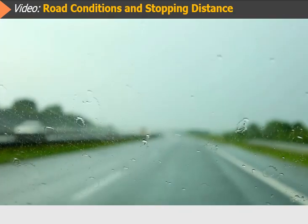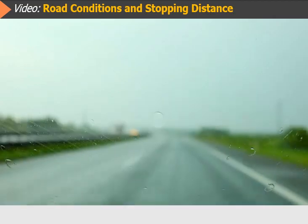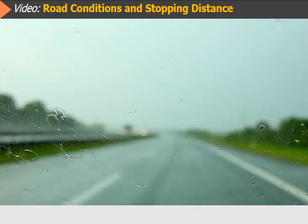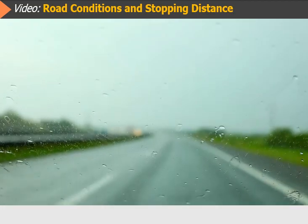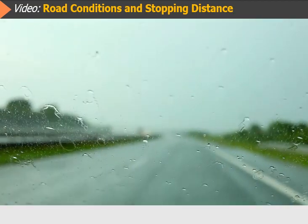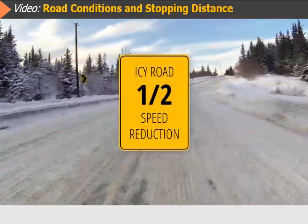Every CMV driver should be putting safety first at all times, but it isn't always easy in inclement weather. No matter how bad the roads may get, loads still need to be delivered, and drivers still need to follow hours of service rules. Ultimately, it's up to you to judge whether present road conditions put you, your load, or other motorists in danger. However, keep in mind that the FMCSA recommends reducing your speeds in inclement weather by up to a third in heavy rain and up to half in snow or on icy roads.